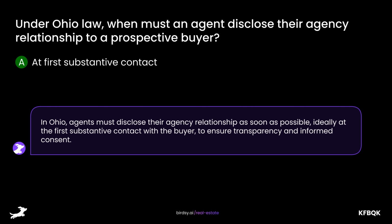In Ohio, agents must disclose their agency relationship as soon as possible, ideally at the first substantive contact with the buyer, to ensure transparency and informed consent.